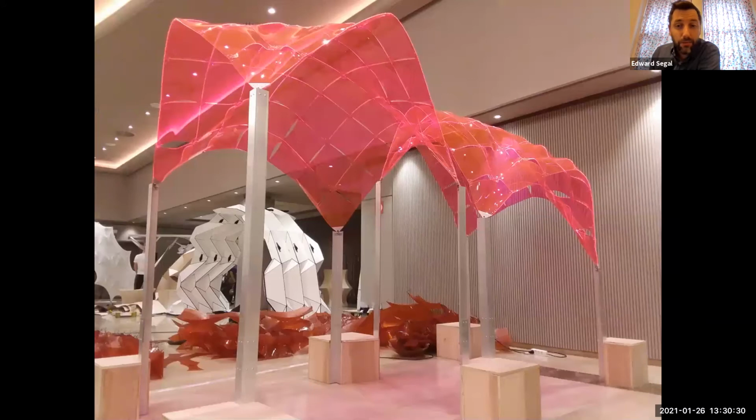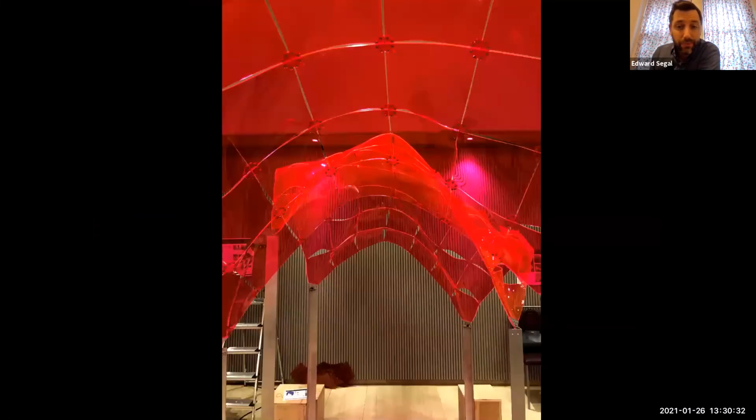Here's another view of the final pavilion. And here's the view from the inside. So unfortunately, the space in Barcelona didn't have any natural light coming in, but even with the artificial light, depending on where you move through the space, you had different light passing through and different colors.